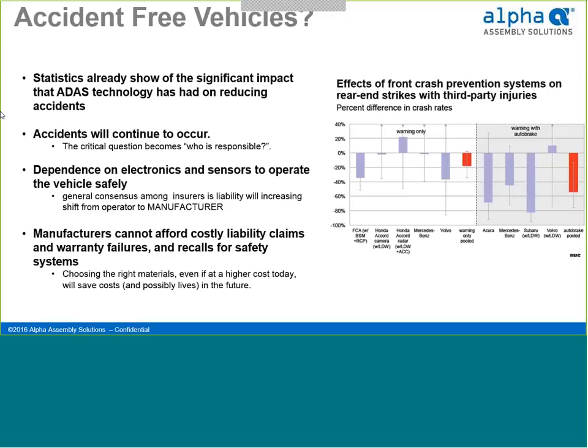If you look at the graph on the right side, which was presented at a conference a while ago, it showed the percentage difference in crash rates from a number of studies, done by Fiat Chrysler, Honda Accord, a Mercedes study, and Volvo. What it typically saw was that with a warning-only system, i.e. an audible warning or something which warned the driver of a problem, you sometimes saw some effect, and sometimes it had no effect whatsoever. Maybe the warning wasn't loud enough in some of those cases. But if you went to a warning with some sort of auto brake, in most cases there was a significant decrease in the number of crashes.